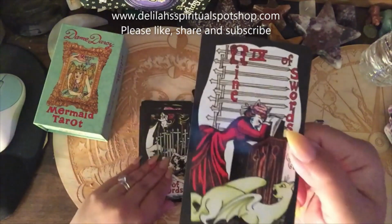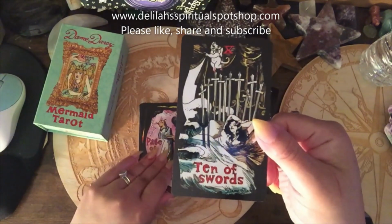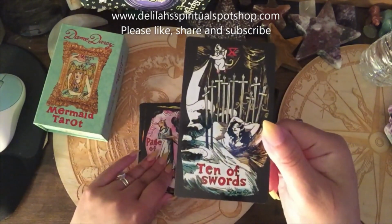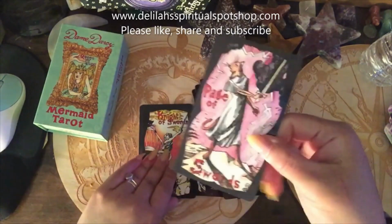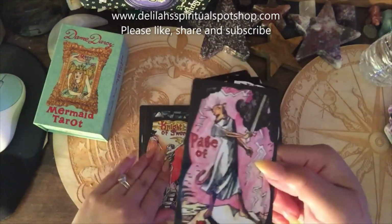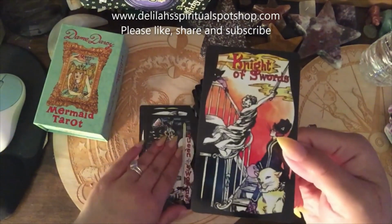Look at this 9. Wow. 10 of Swords. Another favorite. I love when you're not stabbed in the back on the 10 of Swords. I love when you're facing your enemy, or you're facing the issue.